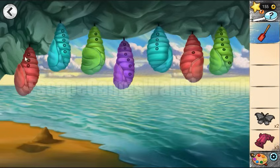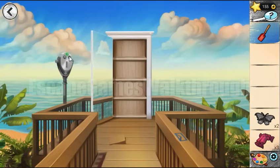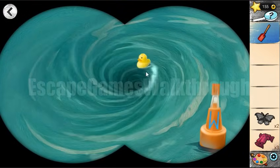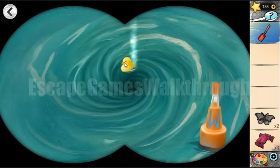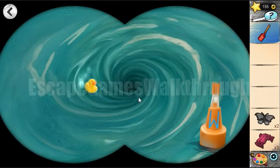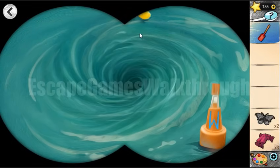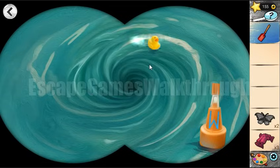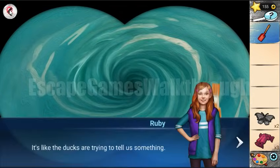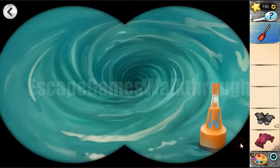Okay, and here we can see a number of dots on each cocoon. So this is 1, this 2, this 3, and so on. Now let's go back and look at this flat, so we can see that this dark path is like a 6. This was 1, this was 2, and this will look like a 3, digit 3. So we have 6, 1, 2, 3. So let's select these cocoons.